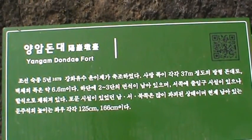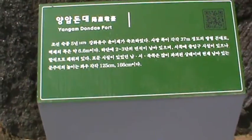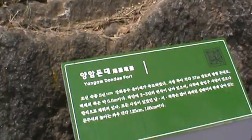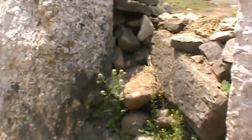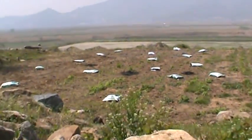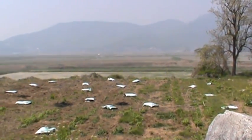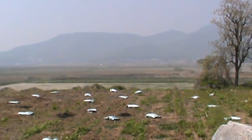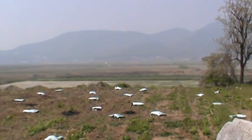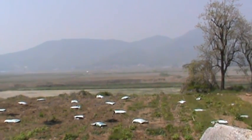So the official name is the Yangam Dondae Fort, and this is a recently erected plaque, and I guess maybe they're just going to leave it like this. Here's the entrance, now blocked up, and you can see that the whole of the inside is now taken over by the local farmer. But also the view across the inlet was quite commanding, and nothing could get in and out here without coming through between these two forts, and we'll see where the other one is very shortly, I hope.